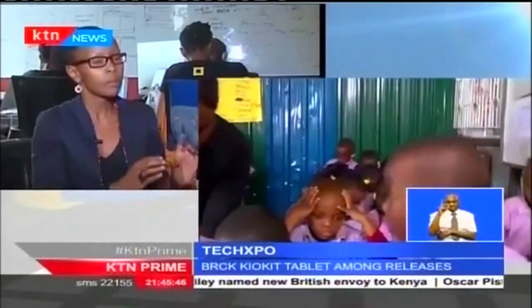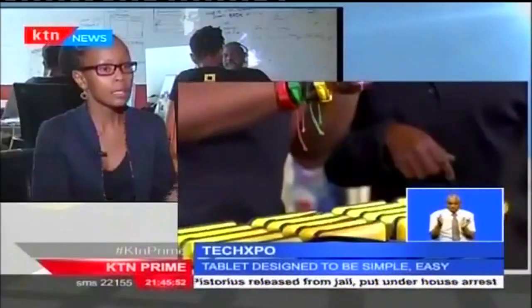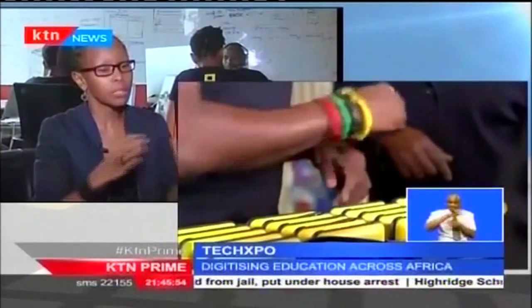When it's priced at $5,000, a school can purchase a whole kit, which comes with 40 tablets, 40 custom headphones, and a BRCK Pi, which provides the connectivity and the computing. With this whole kit, it's put in a ruggedized plastic case that can be wheeled into a classroom.